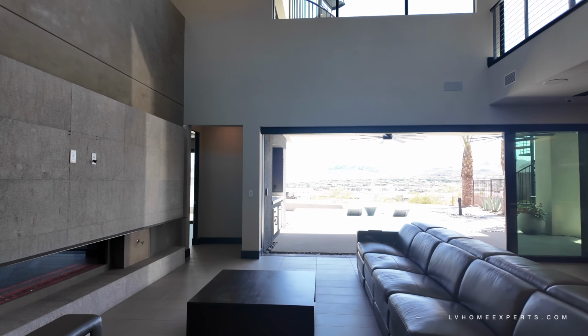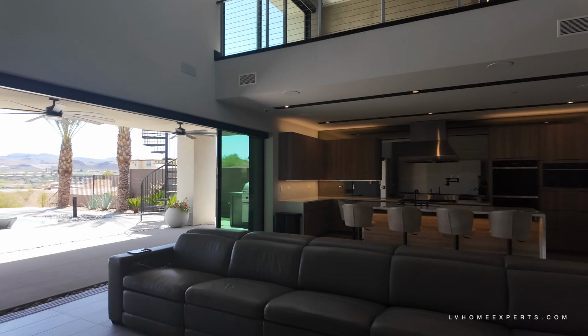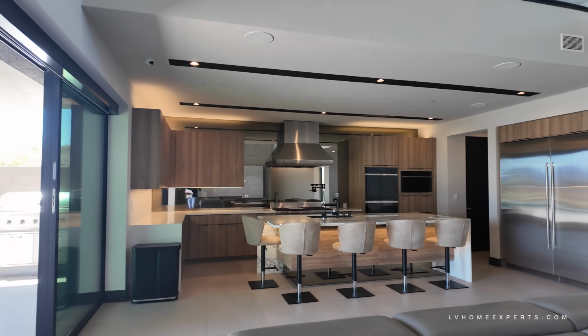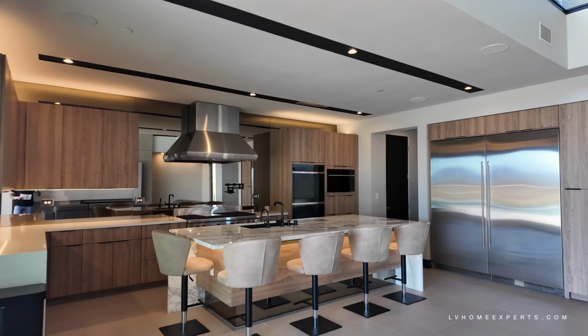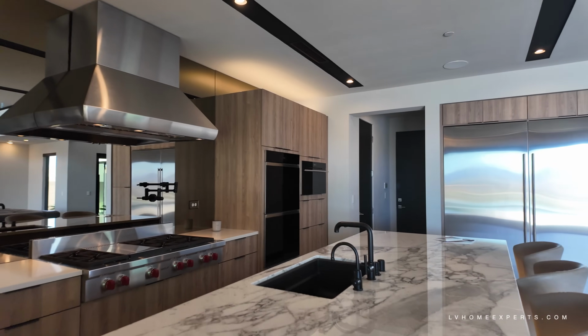So, let's see, where do we start here? Maybe we'll start off at the kitchen. So like I mentioned before, the home was actually built in 2021. The square footage on here is 3,863 square feet.